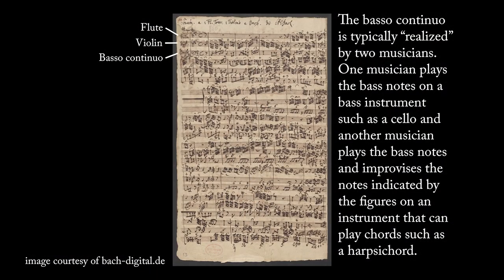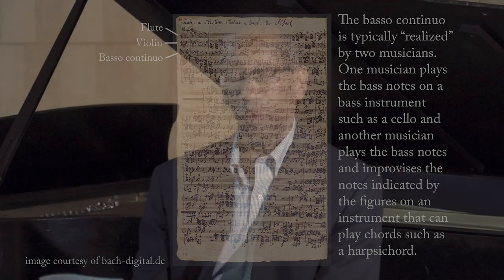I'll explain further using this image of the first page of the score to the trio sonata in A major, which is in Bach's own hand. You'll notice the top line for flute, the middle line for violin, and the bottom line for the basso continuo. The basso continuo is notated using figured bass, which consists of bass notes and figures, such as those near the asterisk in the image. The figures indicate the notes to be played at the designated intervals above the bass note.